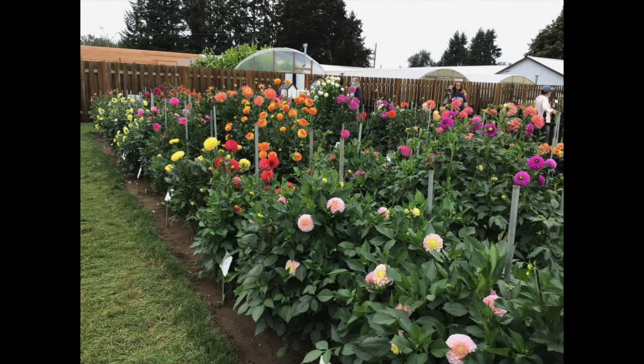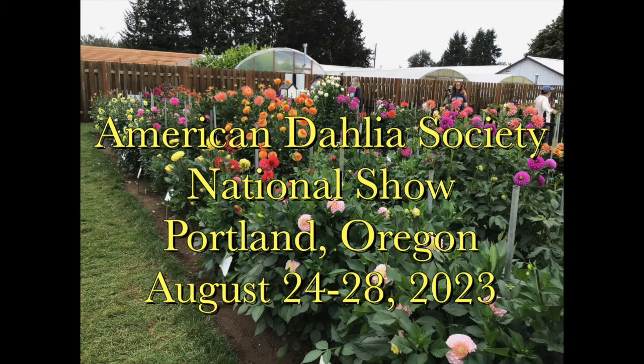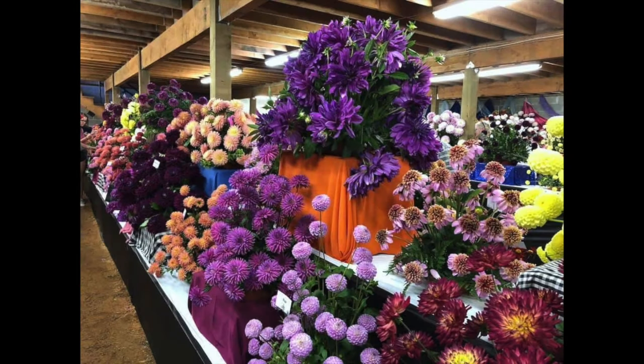Enjoy this virtual tour of the 2021 Canby Trial Garden and stop by anytime you visit Swan Island Dahlias. Mark your calendars for 2023 when Portland hosts the American Dahlia Society National Show. Out-of-town guests who attend the show will have the opportunity to take a bus tour to the Trial Garden during the annual Swan Island Dahlia Festival.